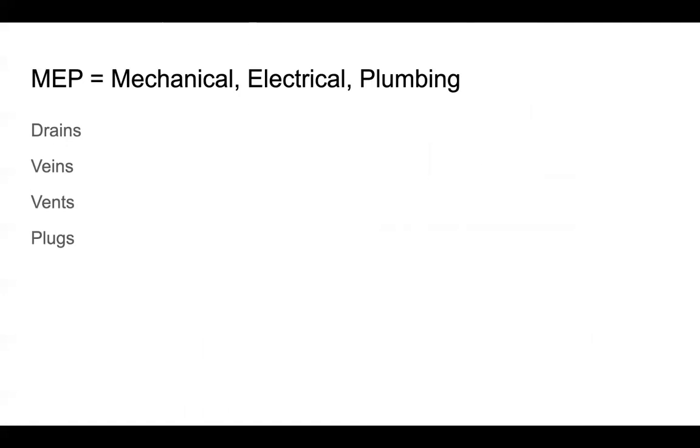Next, we'll just quickly touch on MEP, mechanical, electrical, plumbing. And I like to say the drains, veins, vents, and plugs. And really your electrician, your HVAC company, your plumber are going to follow the specs of these plans. And those are going to tell them where these drops and where these connections need to be made. And all of these systems will lay on top of the civil engineering infrastructure that's going to get you on the grid.